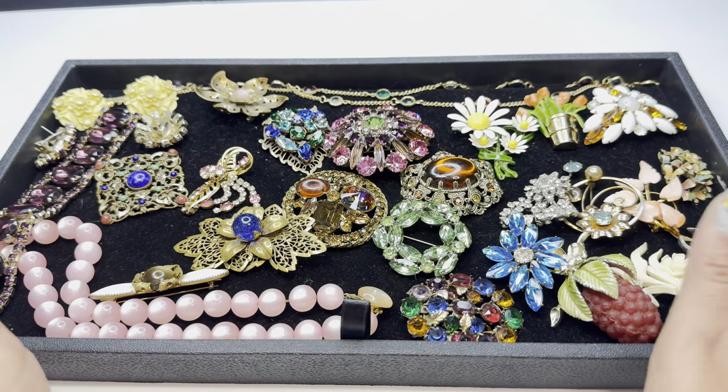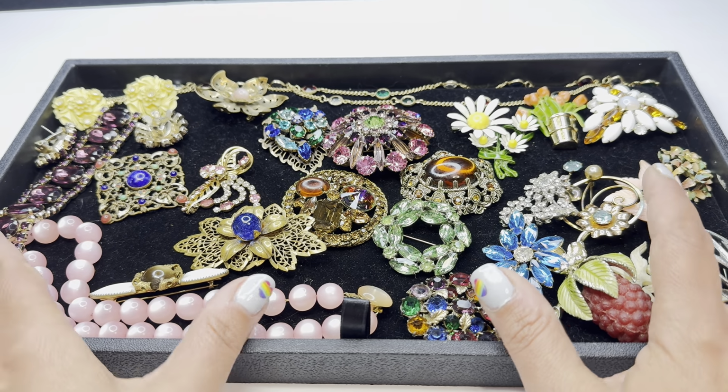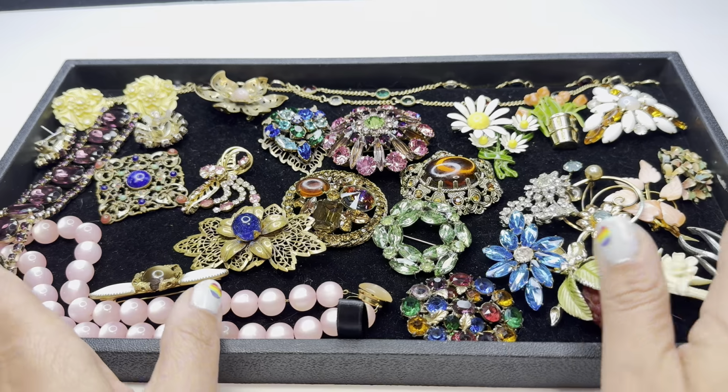I just got all of these things just today in the mail, and I am super excited to be bringing them to you, and we'll talk about all of these today.